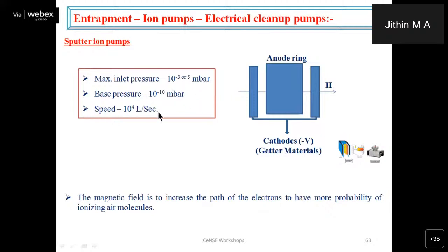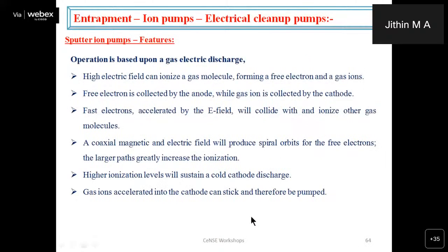Right? So the pumping speed is again 10 power 4 meter per second. Okay? The magnetic field is applied to increase the path of the electrons to have more probability of ionizing the air molecules. Nothing but combined magnetic field, Lorentz force.